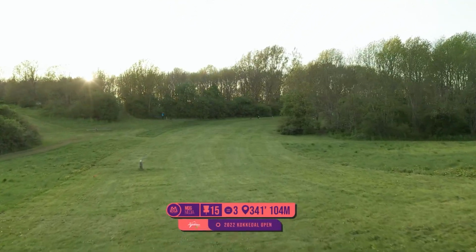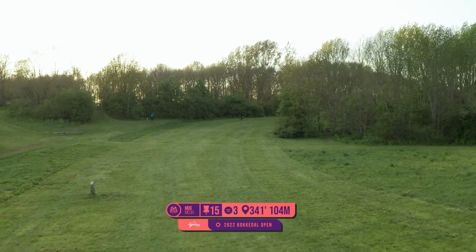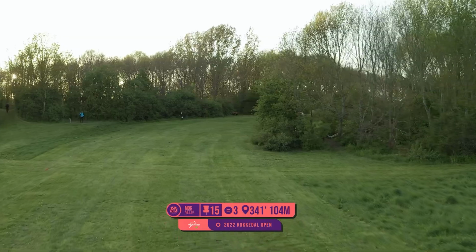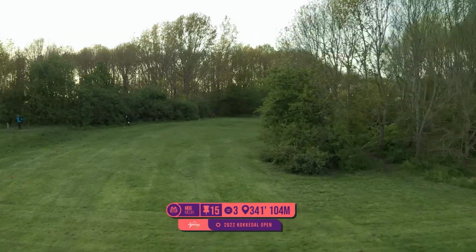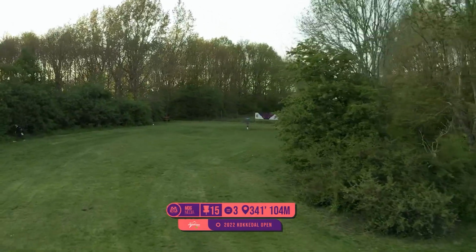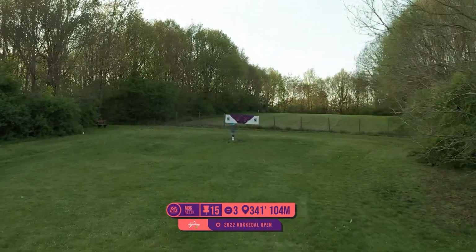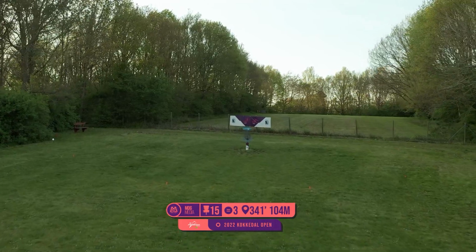Moving on to hole 15. 104 meters, moving from left to right. Bit downhill. Beautiful bench right behind the basket. Great spot. Yeah, it's a tricky hole too. You have OB on the left, OB long, a strong wind from the side, and those guardian trees on the right you have to navigate around.